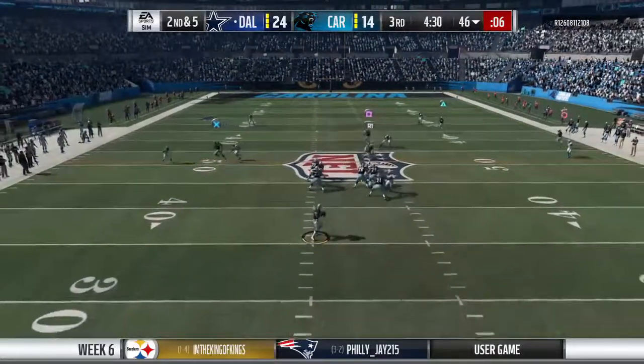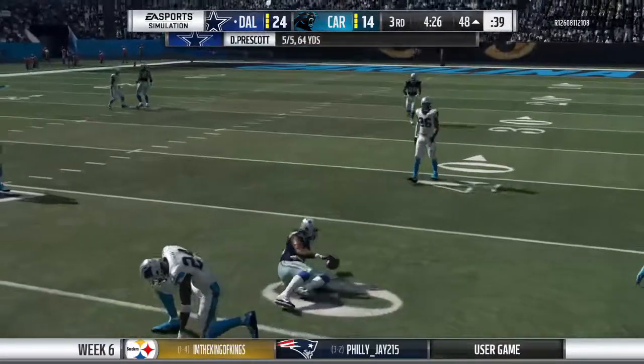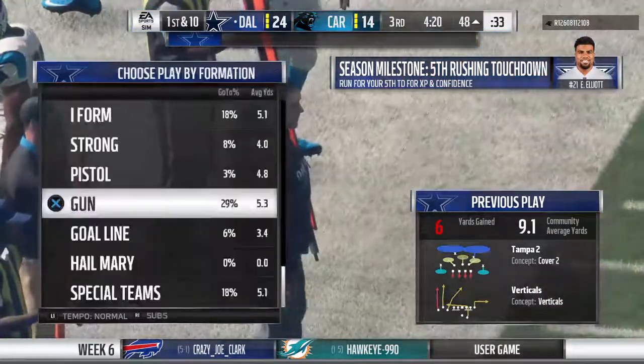Prescott now on second down. A dump off to Elliott. And he'll be brought down at the 48-yard line. It'll go as a gain of 6 that time, and it moves the chains as well.